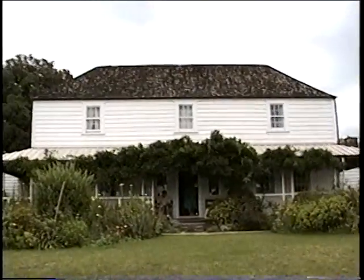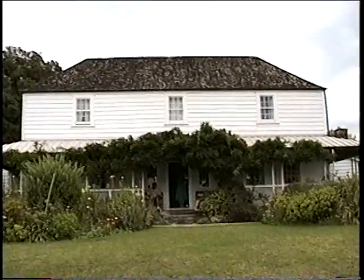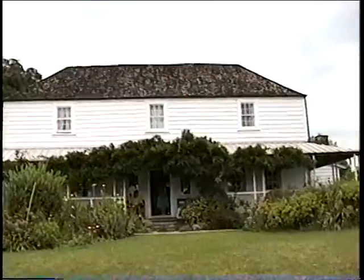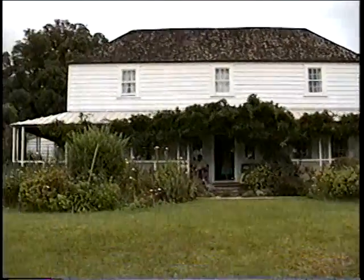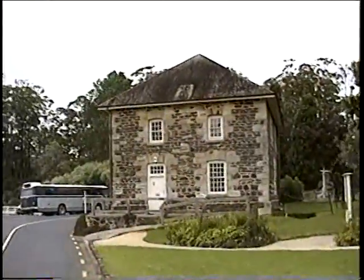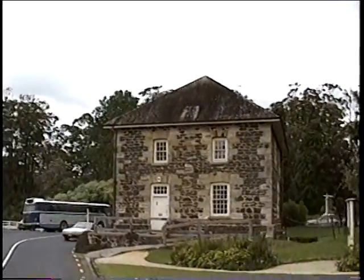Well, today's Sunday and we're here in Kerry at the Kemp House, the oldest building in all of New Zealand, built in 1821, made out of wood. Somehow it has survived. Next to it is the second oldest building in New Zealand, the Stone Store, made out of stone.